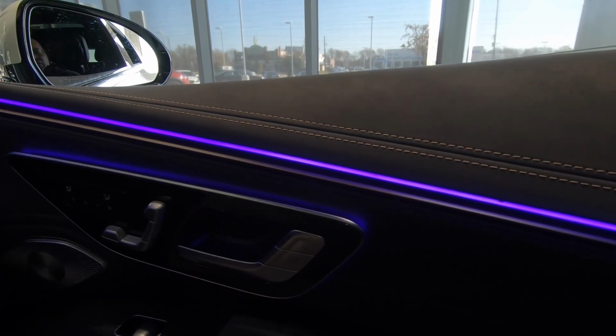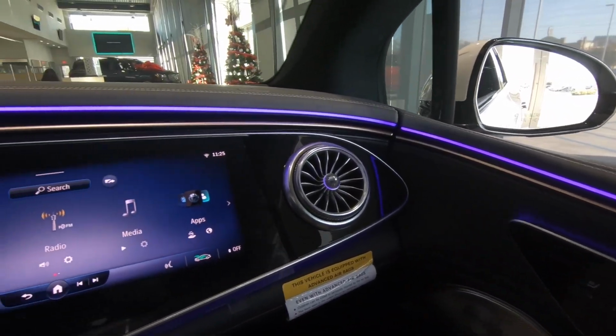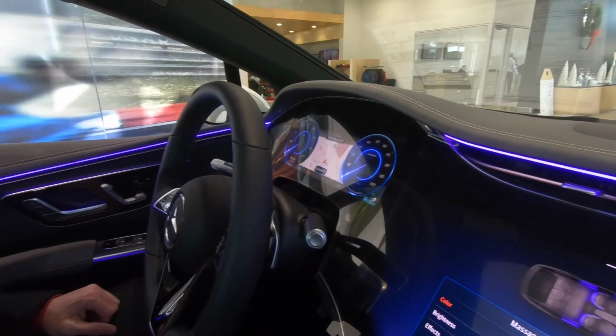And it does have active ambient lighting, so it can change colors as you're driving down the road, and it just changes throughout the whole vehicle. Very interesting.